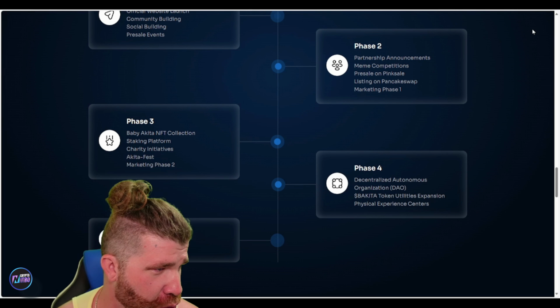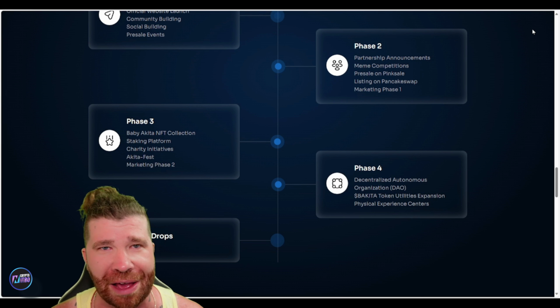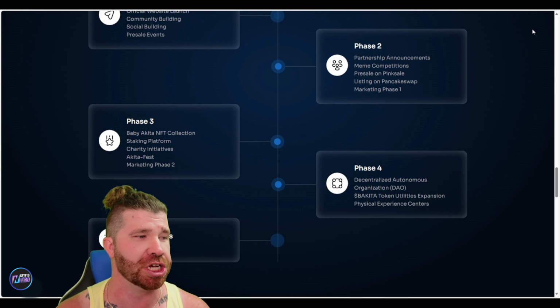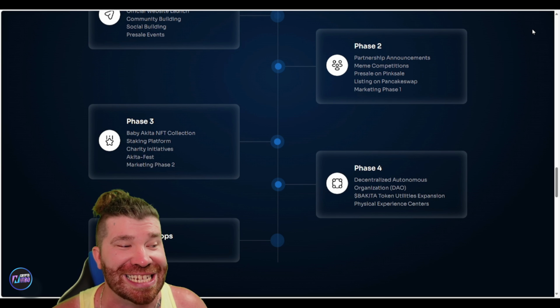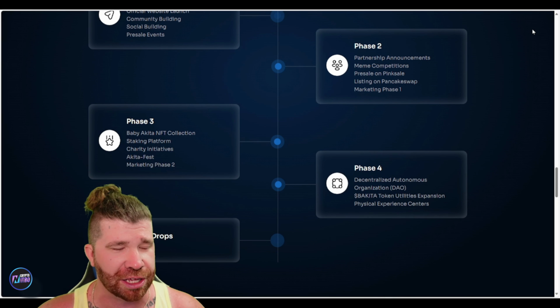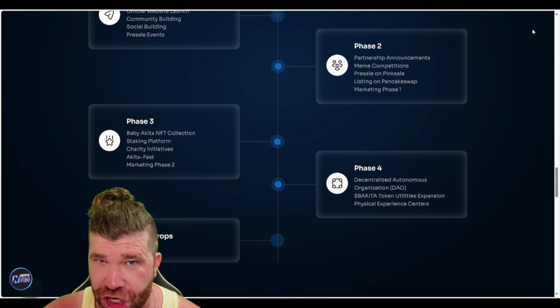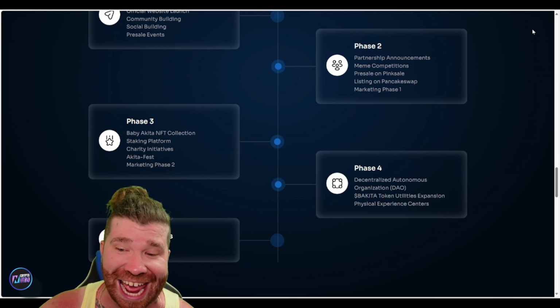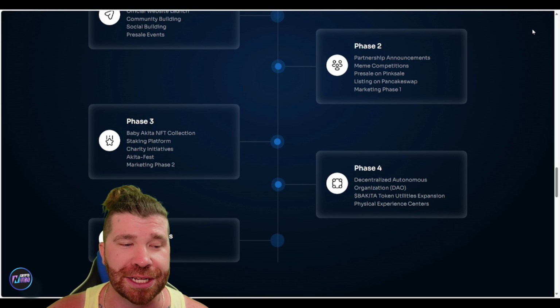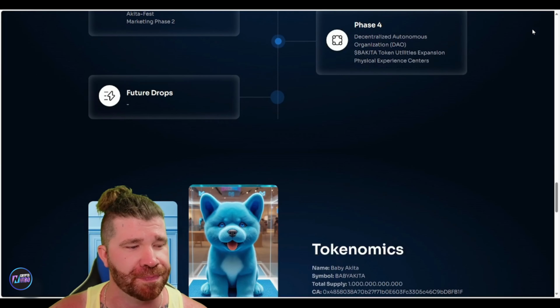And phase number three, we got BabyAkita NFT collection, we got staking, a platform, charity initiatives, Akita Fest, and then we got marketing phase number two, right? And then finally, we got phase number four, which is going to be decentralized autonomous organization, also known as a DAO. And then we got the BabyAkita token utilities expansion, physical experience centers. I like that.